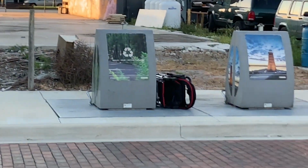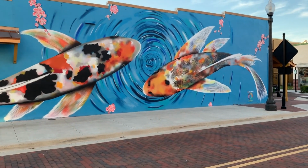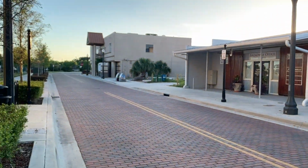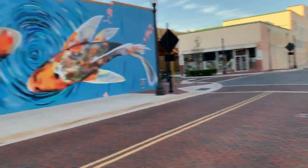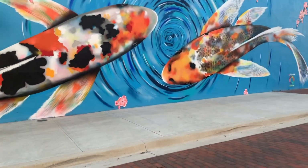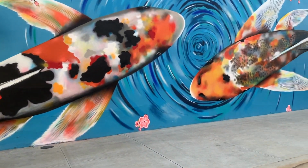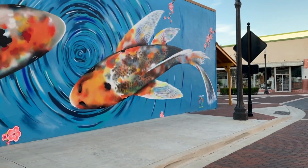Oh no, someone forgot a stroller. I'm going to go ahead and say that's definitely not recyclable. We're going to look both ways. I think it's left, right, then left, and then you cross. This is a really cool mural on the side of just a random business.